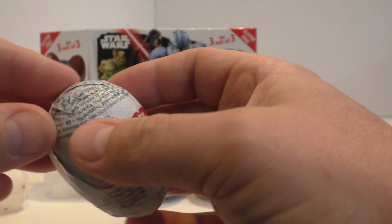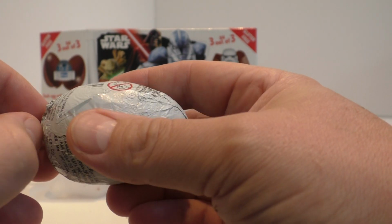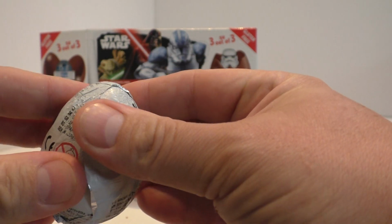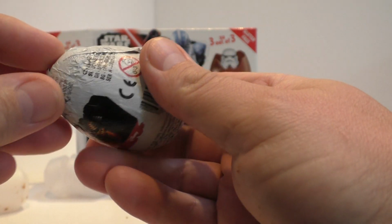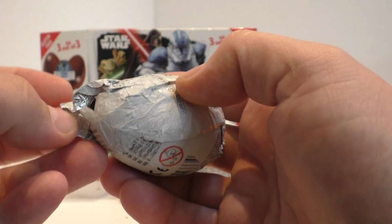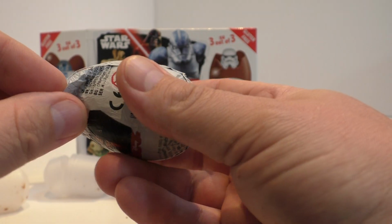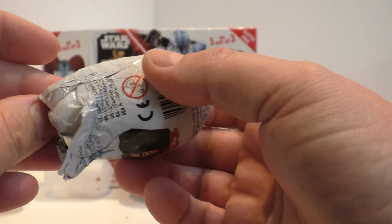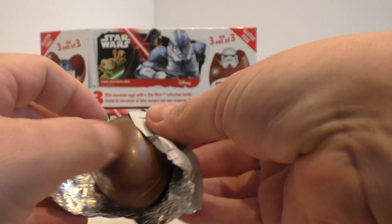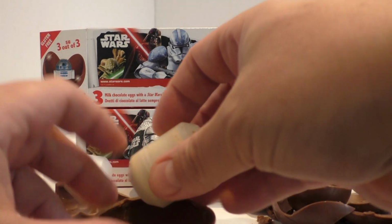You can tell I'm concentrating because I stopped talking. So I know I've got a good Kylo Ren, so I would like to keep them all as nice as I can possibly. But I think I've got one. Oh, here we go. Lovely. Right. Get that out. I'll flatten that out and clean it up a bit later. And there's more chocolate.